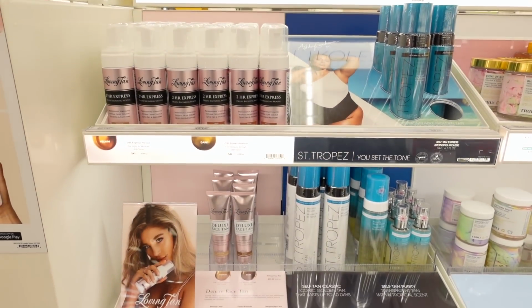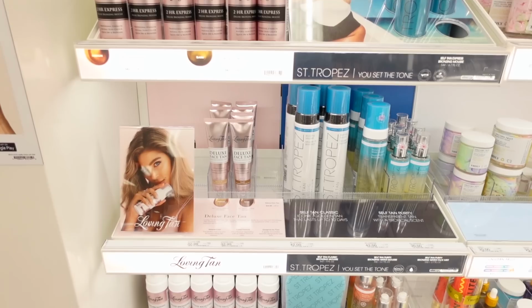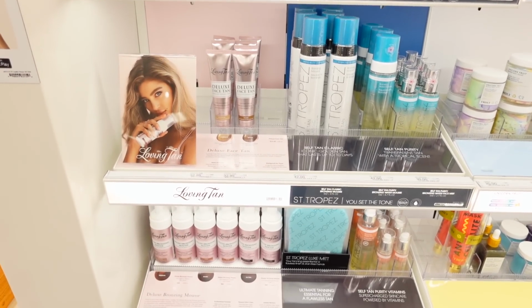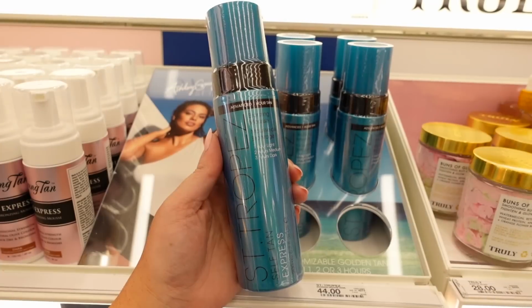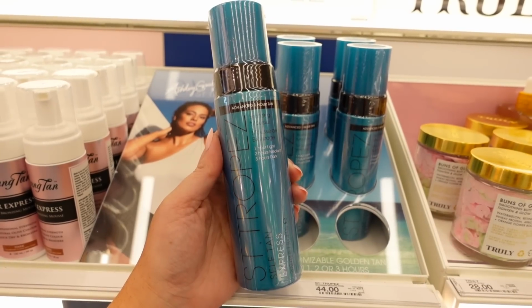And then there are some self-tanner products. I know a lot of people like the brand Loving Tan. My favorite brand for self-tanner is St. Tropez, and they did have quite a few of those products. This is the one that I typically use, which works well for me.